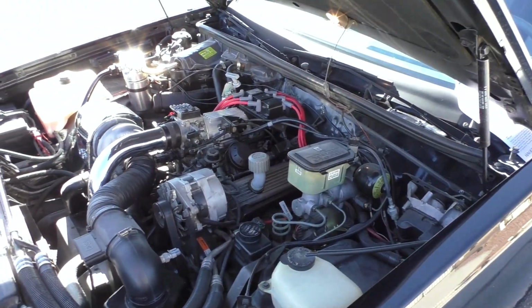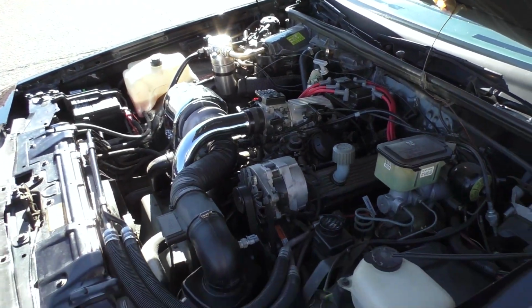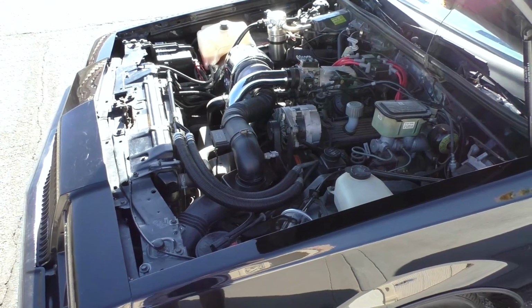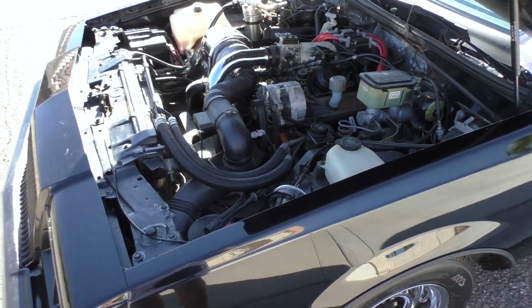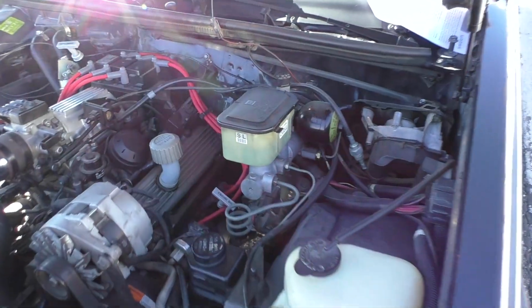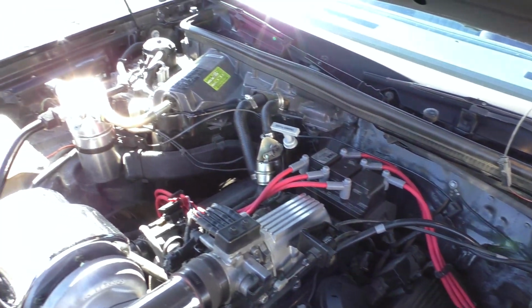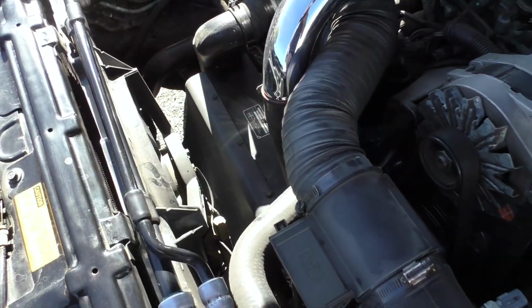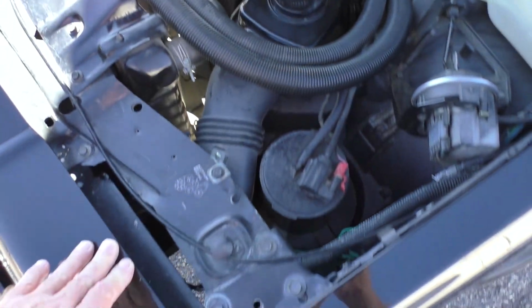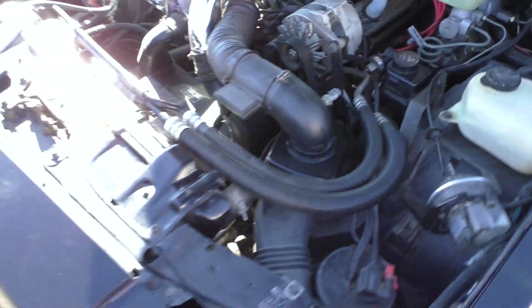They'll do 0 to 60 in about 6 seconds, and they do the quarter mile at 100 miles an hour, just under 14 seconds, according to the specs that I've looked at. Anyway, you'll see here, firewall, all original style equipment, fully functional. Intercoolers down here, cruise control servo there, power steering.